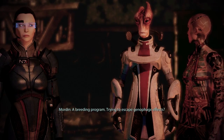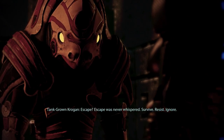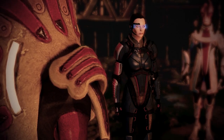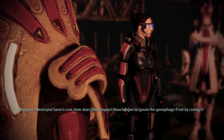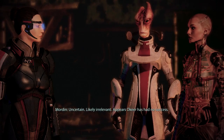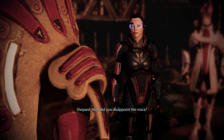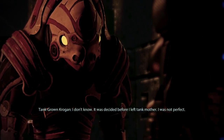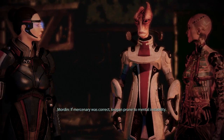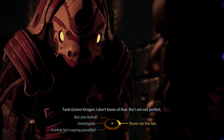A breeding program? Trying to escape genophage effects? Escape. Escape was never whispered. Survive, resist, ignore. I destroyed Saren's cure. How does Okir expect these Krogan to ignore the genophage if not by curing it? Uncertain. Likely irrelevant. Appears Okir has had no success. How did you disappoint the voice? I don't know. It was decided before I left Tank Mother. I was not perfect. If Mercenary was correct, Krogan prone to mental instability. I don't know of that, but I'm not perfect.